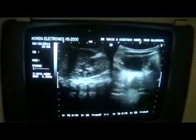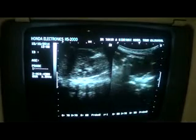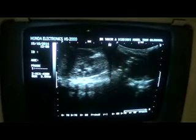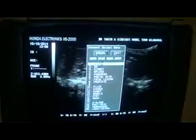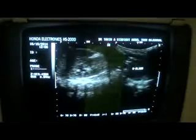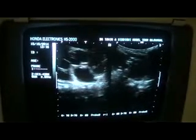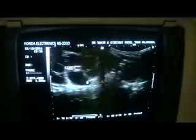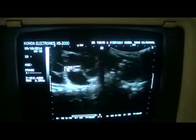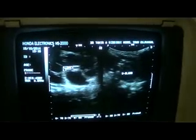This is the urinary bladder. The urinary bladder is normal. This is the urinary bladder. This is the left kidney. This is the urinary bladder. No abnormality is seen relating to the urinary bladder.